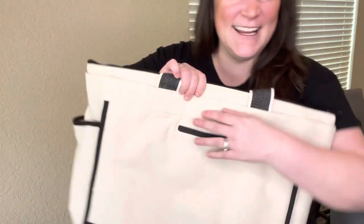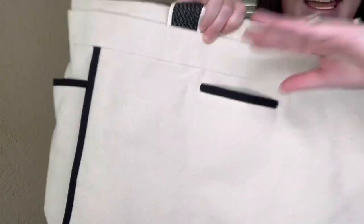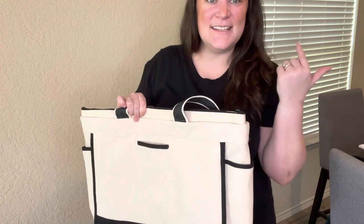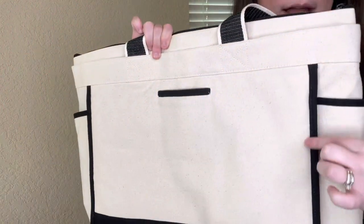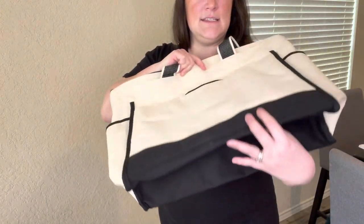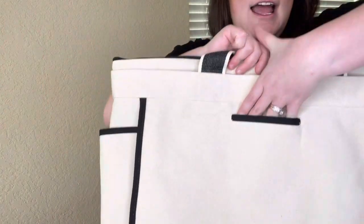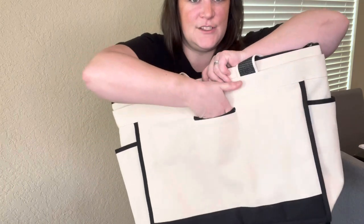Anyway, the back of it has our signature cell phone pocket, right here on the back. And this comes, I meant to mention this, in black and sand. So sand is more of a neutral, right? It's gonna be a sand color on the piping. The piping does add a lot of really good detail. And then the bottom is the same color that you choose, so it'll be black or sand. And again, the cell phone pocket. I have an iPhone 13, and it does fit here in your cell phone pocket.